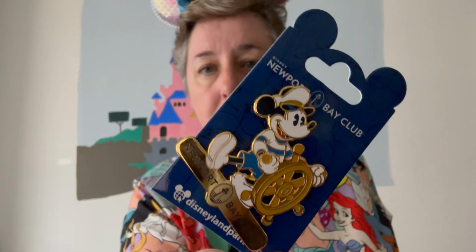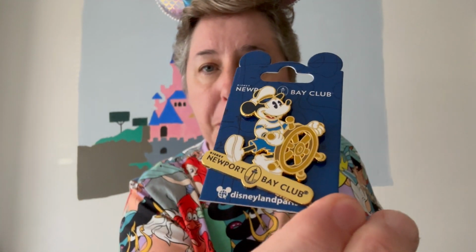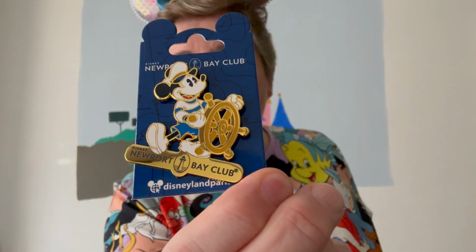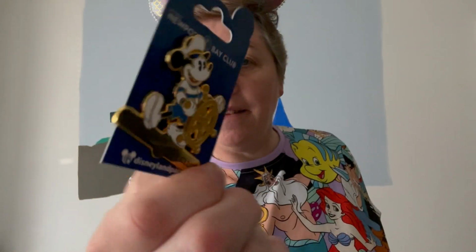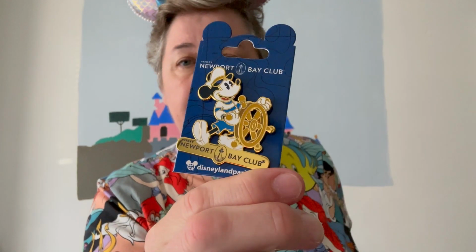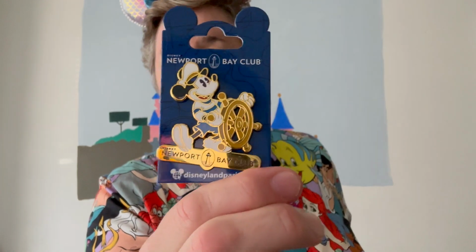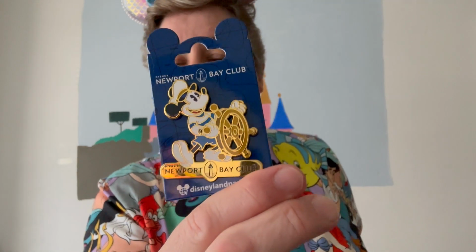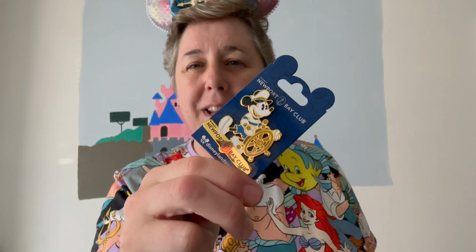While I'm talking about Newport Bay, I want to show you this pin. It is a new hotel pin for Newport Bay. It obviously says Newport Bay Club on it. It's got Mickey Mouse at the ship's steering wheel dressed as a sailor. And that is an orange level pin. I want to say it's €9.99. I'm not sure, something like that. But this is a new hotel pin for Newport Bay. You can buy them in the Newport Bay shop. And I hope all the other hotels get new hotel pins soon as well, because it's fun to collect them when you stay at that particular hotel.